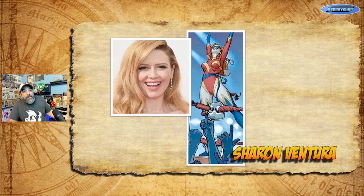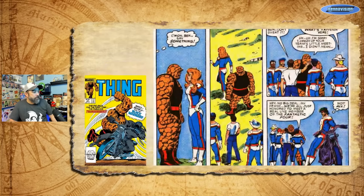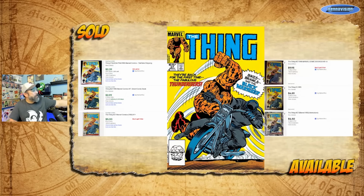It's a cheap option and a cheap book to go pick up. This is The Thing number 27, May 1985, her first appearance. And this is her here with this stunt team, kind of a Johnny Blaze, Evel Knievel type stunt crew. And yeah, they all wear the same fun outfits. Cool. But that's her, talking to the Thing before they end up dating at some point. Like I said, this book's not expensive. Copies listed $2.39. A copy sold $2.39, $2.99, $5 for Very Fine Plus. Copies listed $4.50, $5, $10 on the higher end.